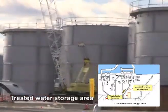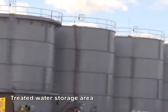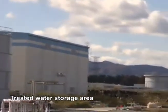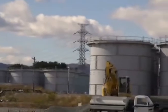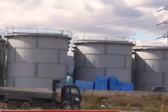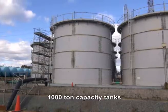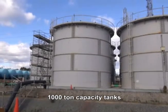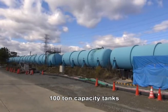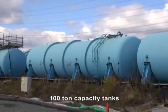We are progressively installing tanks at the site to store the accumulated water, mainly as desalinated or reverse osmosis concentrated water. The accumulated water contains rain or underground water which is continuously flowing into the reactors. 240,000 tons of water was stored by the end of November. The capacity of the cylindrical tanks is approximately 1,000 tons. Horizontally long blue tanks have a capacity of approximately 100 tons.